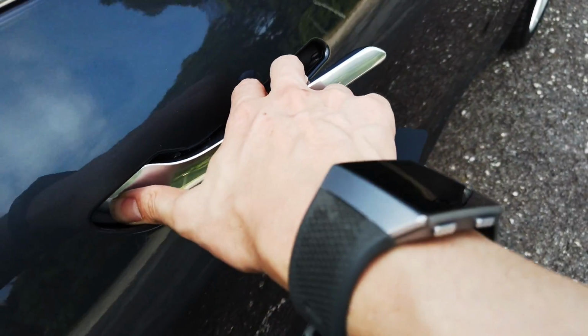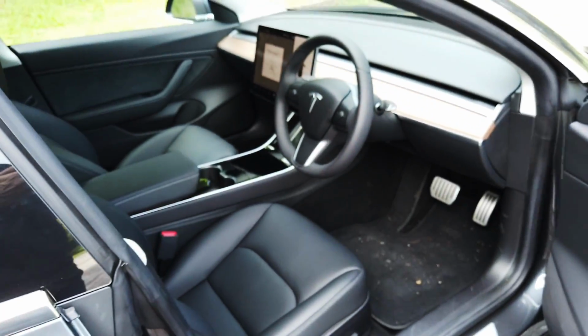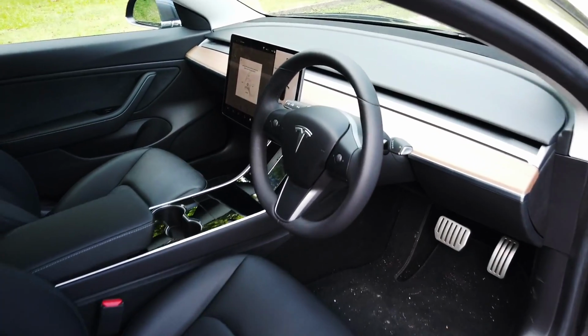There you go. This is the handle. Let's press that in and we get in. Alright, so let's get in.